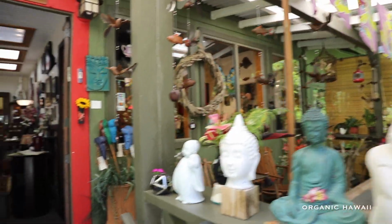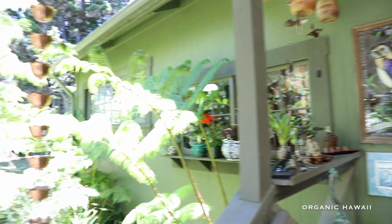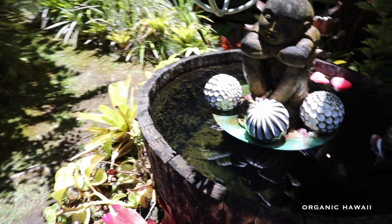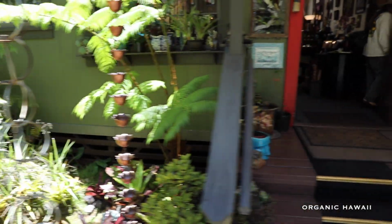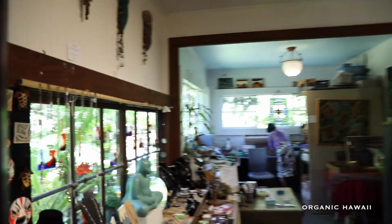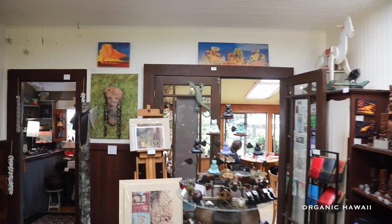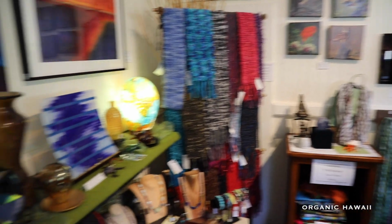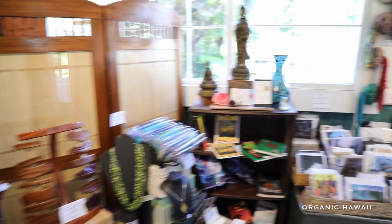Wow. Just gorgeous, just amazing, right? It's like an artist's dream come true. Okay, let's look inside. This little tiny room is so cute. Lots of gift ideas, just amazing.